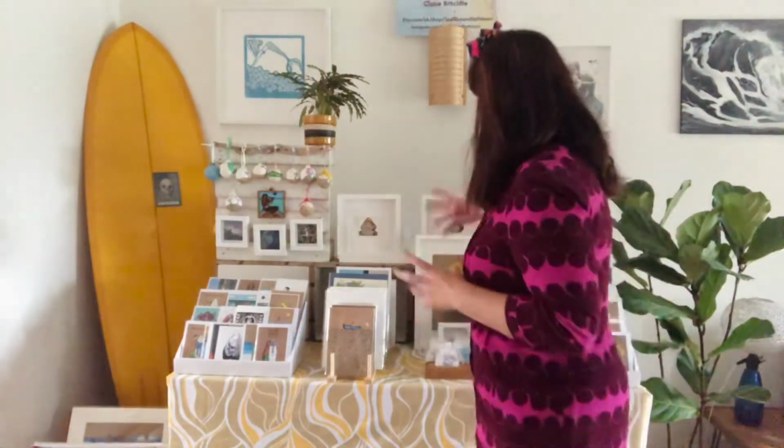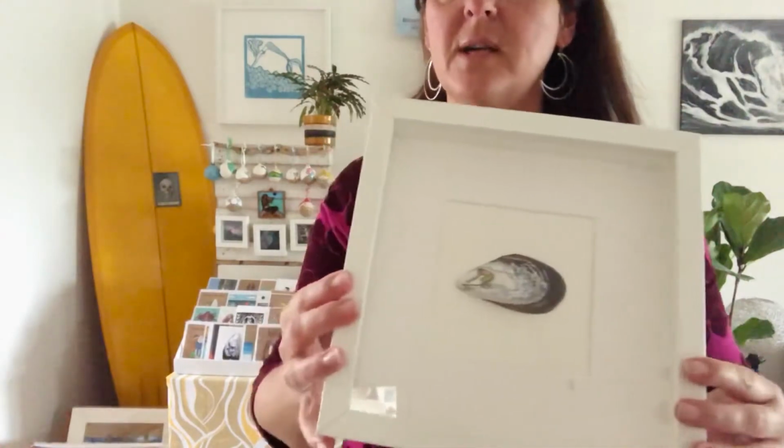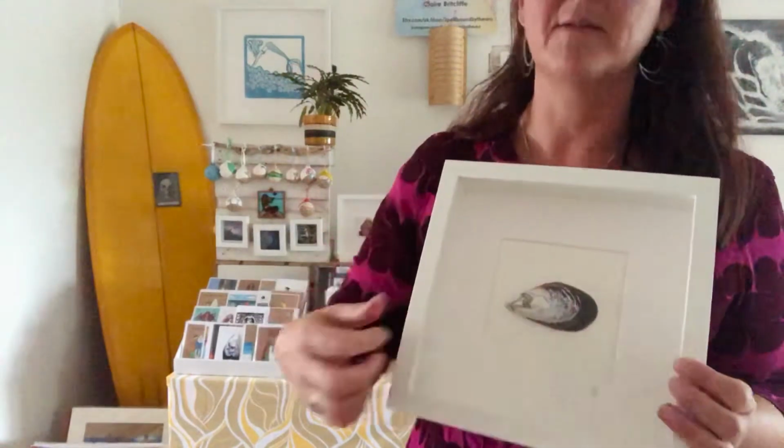So my latest one is mussel shells. A friend of mine gave me a mussel shell and said, do you know, could you do something with this, Claire? And straight away I just saw a surfer in it. In the white tip of it, I saw a surfer riding in the barrel of a wave.